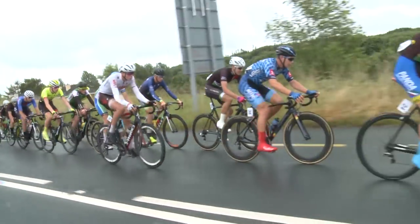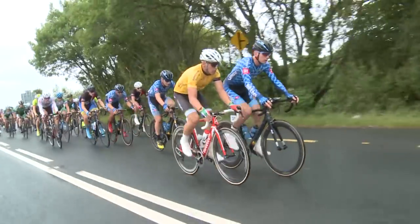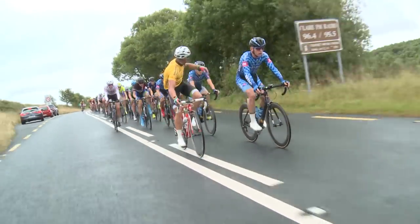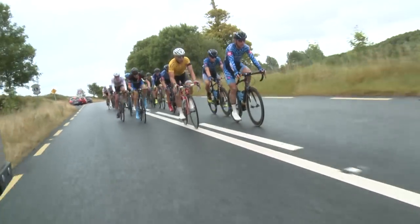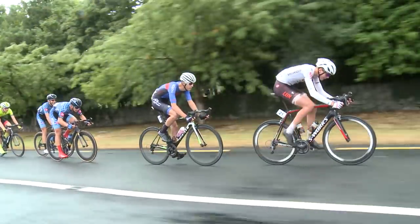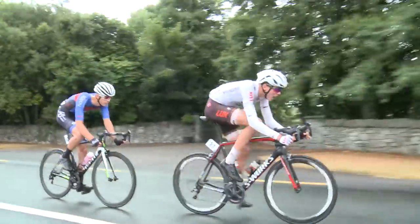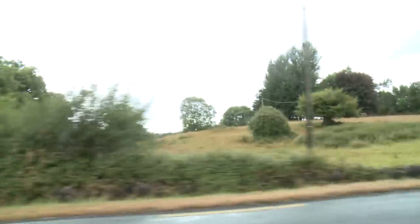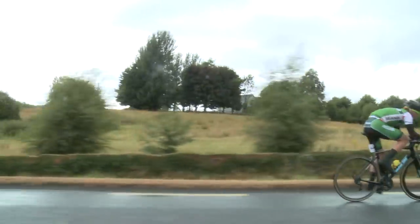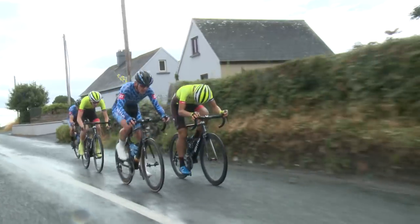A tailwind, I believe, on that last section, that tailwind section in towards the finish. Ricardo Broxham at the front, beckoning towards his teammates to come up and give some support, because he'd be looking to the Hot Tubes team, expecting some attacks from themselves. They look sideshow, as always, towards the front. And beautiful scenery on the left-hand side. The Irish team sending riders up the front once again.